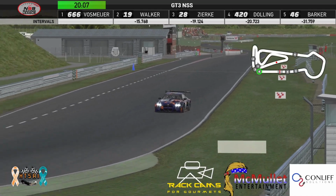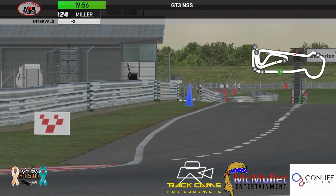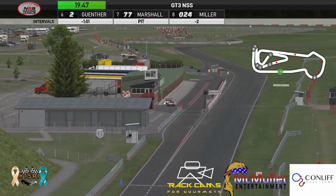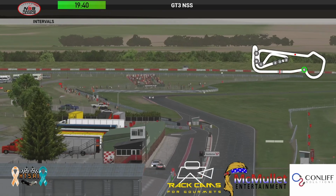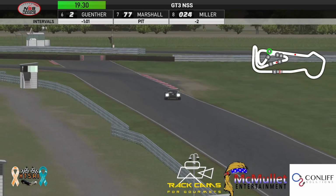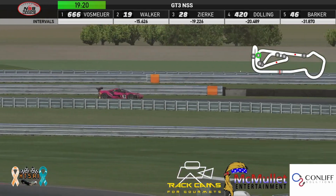Mike Marshall is having a long pit stop here. I'm wondering if he had difficulty, maybe got a speeding penalty. Does not look like he is getting a tire change here. Max Gunther now up into 6th place. And Harry Volsmeer continues to lead. However, his lead has now diminished. Avery Walker has found a little bit of speed the last couple of laps, but only picking up about a second on him.